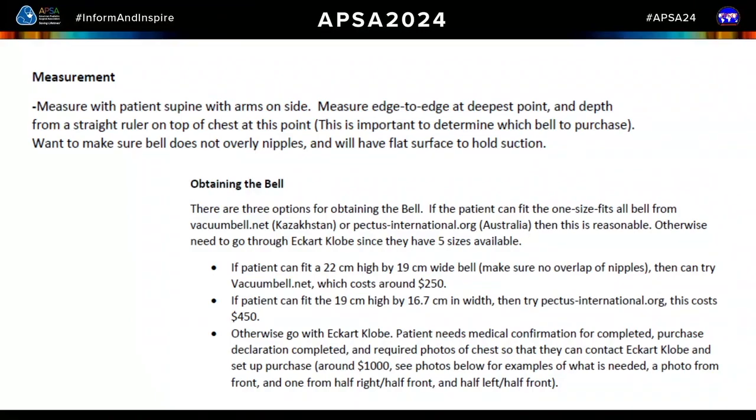We take a measurement, very specifically, most importantly looking at the diameter between the areolae. It's very important the vacuum bell does not overlie the areola. Otherwise, you might end up with some kind of gynecomastia.